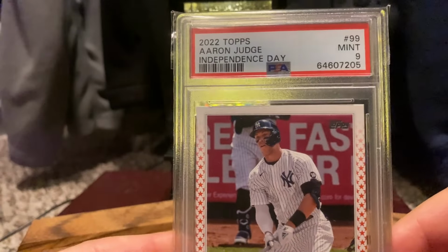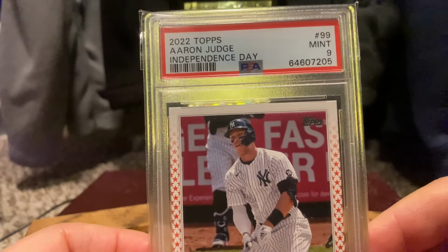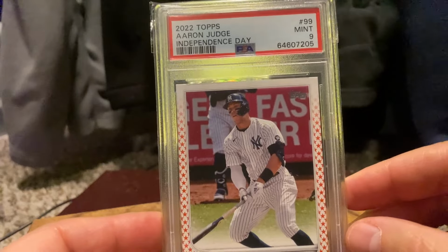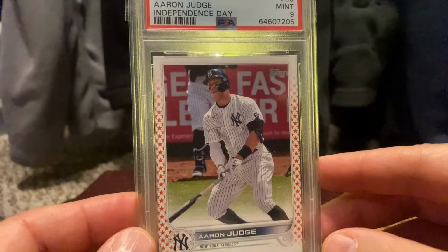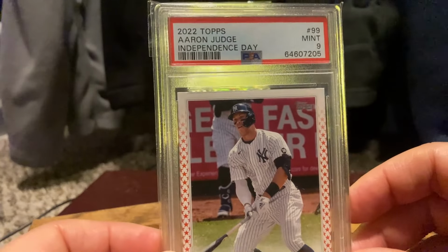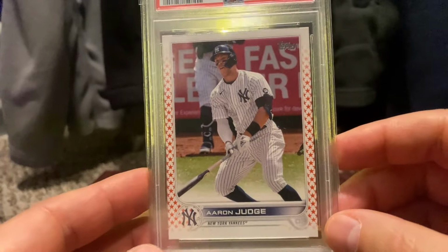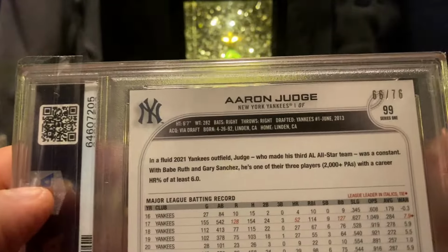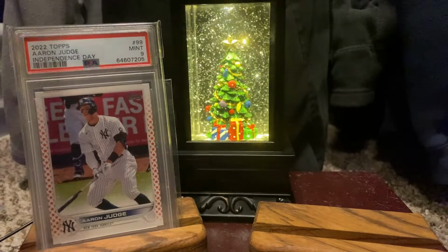I got this one first. I've shown it before. A trade with my buddy Shane, Shoebox Legends, landed me this beauty. The Independence Day Aaron Judge from 2022 Topps. Part of my epic collection of 2022 Topps or Topps Chrome Aaron Judge parallels of this image. Number 66 out of 76. So that's the first Independence Day Judge that I obtained in my collection.